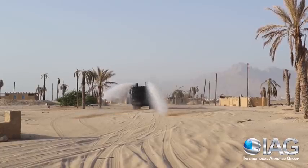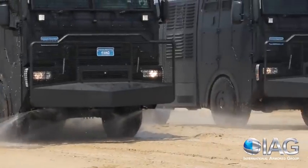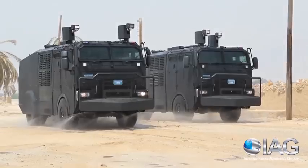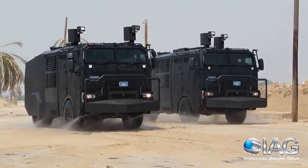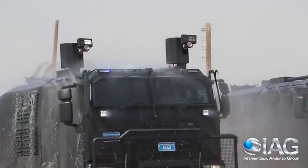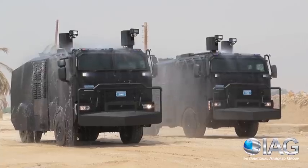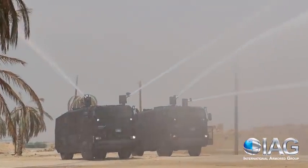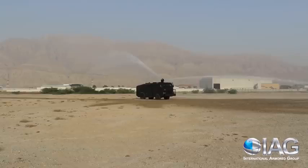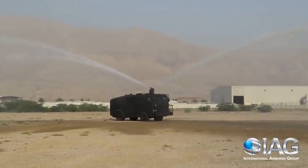In 2017, a company from the United Arab Emirates, International Armored Group, introduced its new upgraded armored water cannon. As before, it's designed for the police, but it provides a much higher level of security for security service personnel. The cabin is armored according to Level 2 of the STANAG 4562 standard. It protects the crew and the engine from ballistic and small arms, mines, and shrapnel.